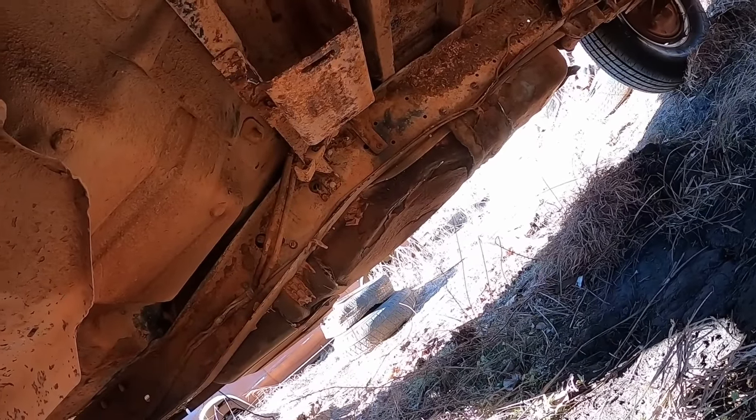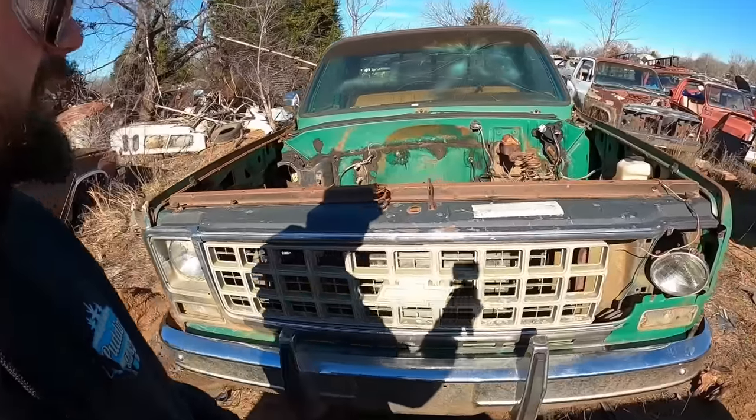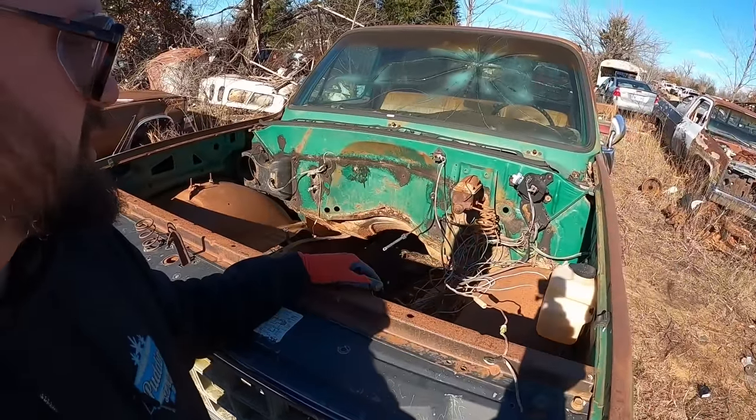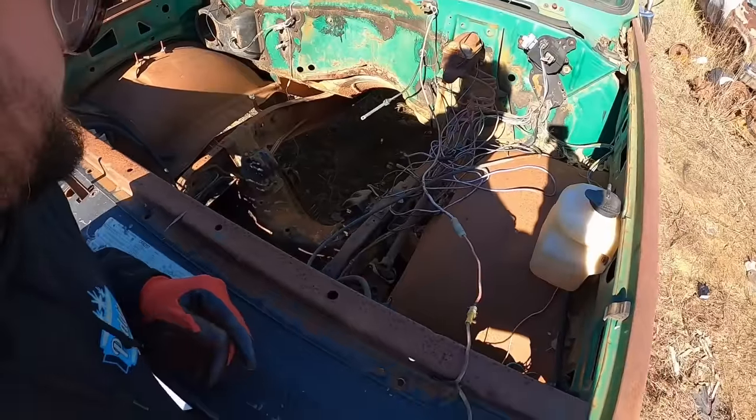Yeah, the gas tank got hit by the forks. We know that for sure. This side looks about the same. I can see the braces look solid, but along that rocker, the floor lip, she's rusted. She has manual brakes, no power brakes. She did have power steering.